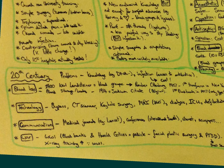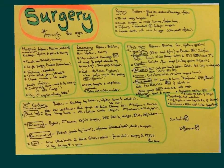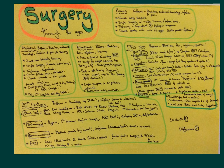So that's a quick overview for you of surgery through the ages. One thing that would be a good idea to do with your revision is perhaps think about similarities and differences over time. So what problems continue throughout all the periods? When are the key turning points in the history of surgery? And what do you think the most important steps forward were? Good luck with your revision.